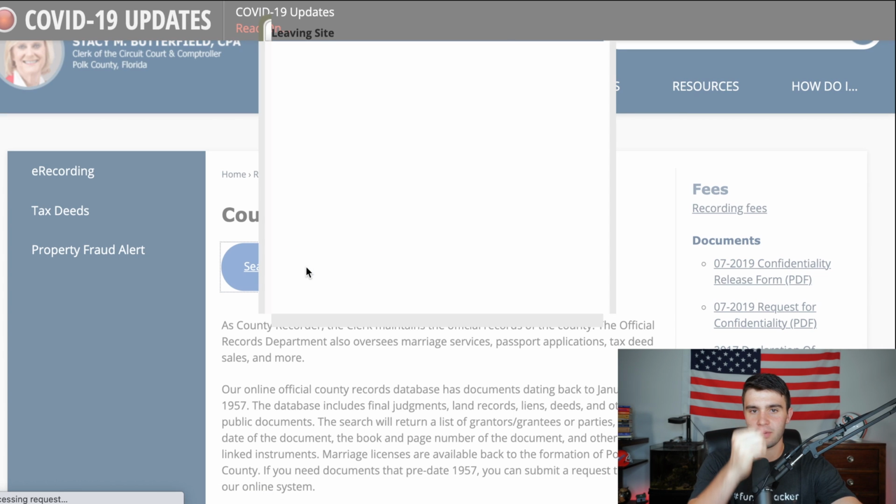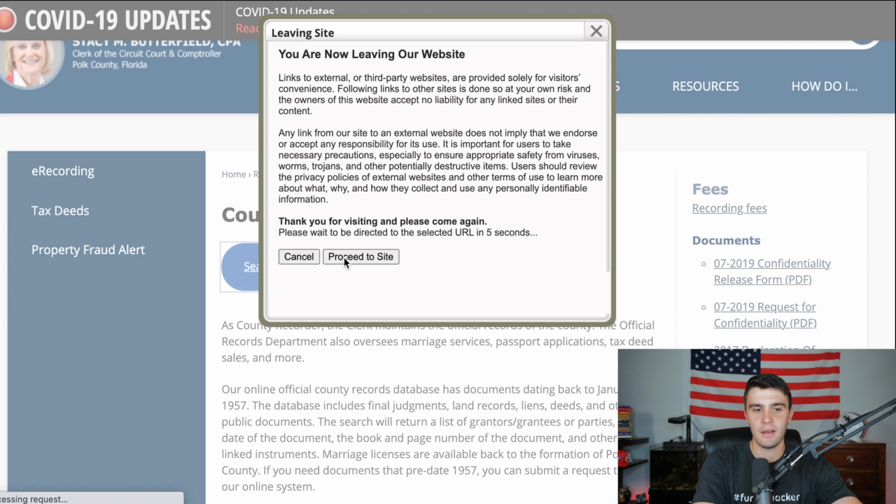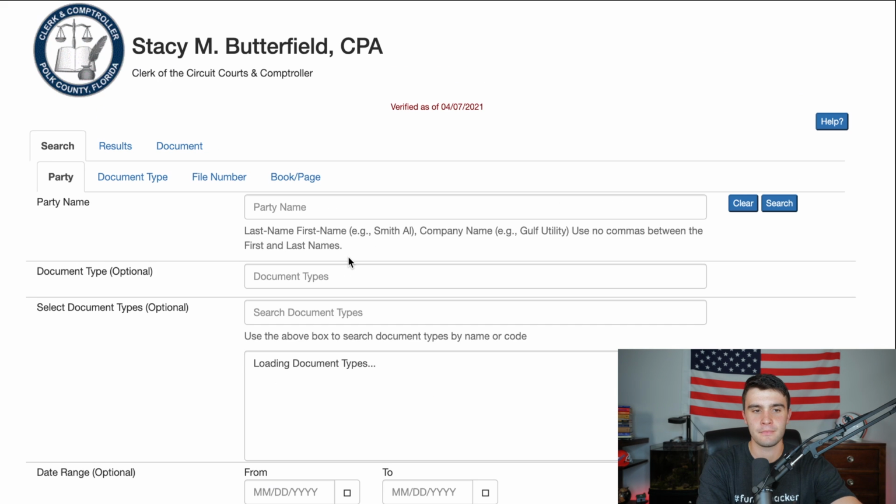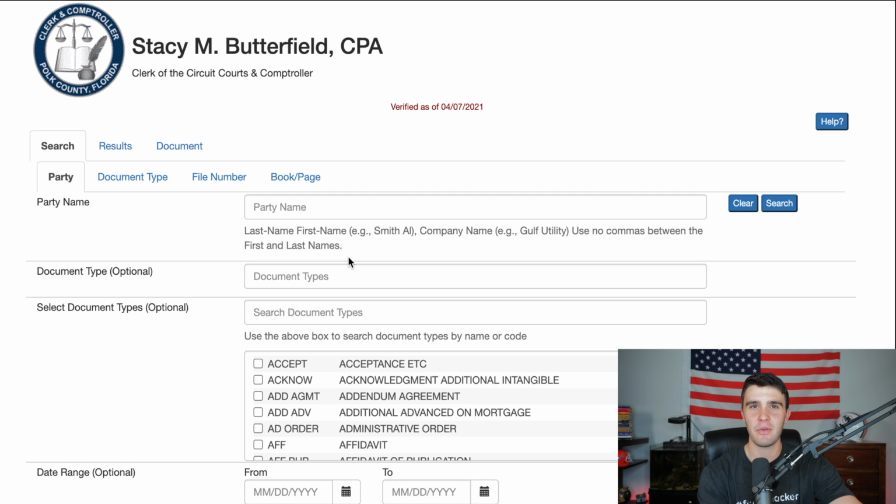We're going to search official records here. We're going to click proceed to site. And now we're in here. A lot of counties actually have this type of information, so be very careful where we're at. What we're going to do here is go here. You can search by document type.